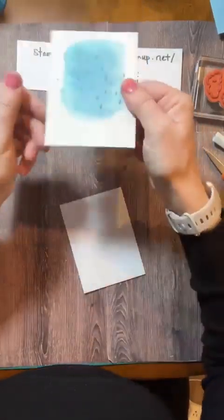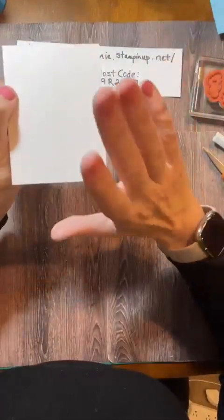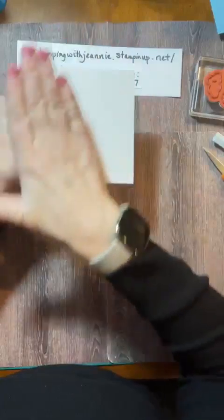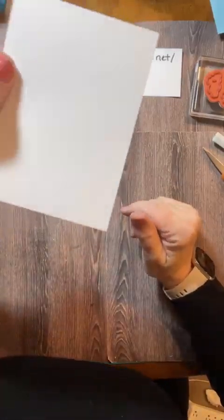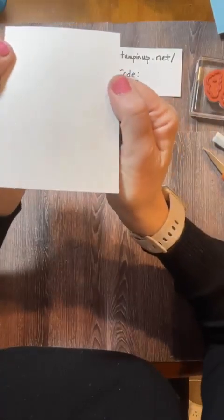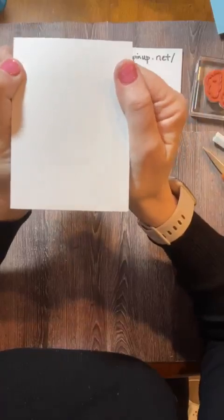So like I said, this is the watercolor paper. I ended up going to shimmer paper. It did a much better job of keeping the color on top until I had time to spread it around. And let me tell you guys, shimmer paper is not in next year's catalog, so you better get that on your list quick, especially if you want to make this card.